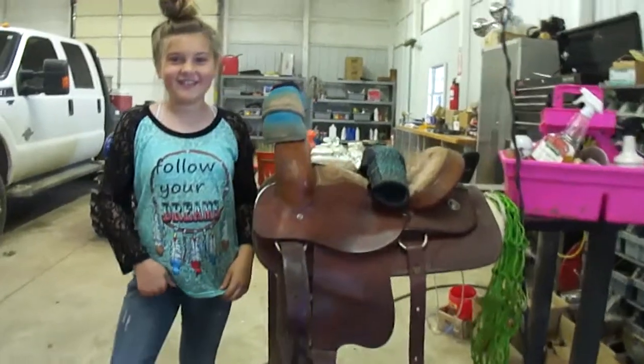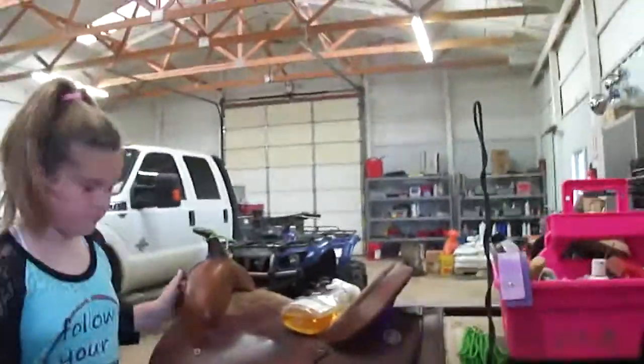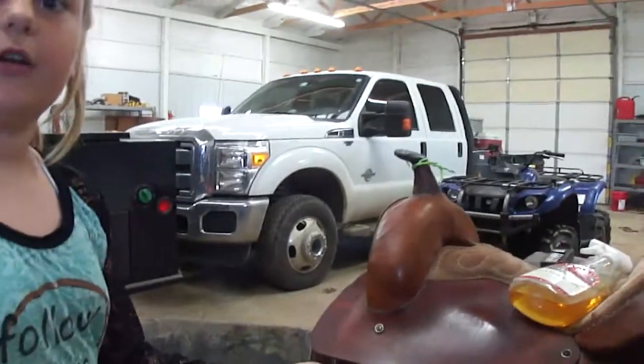Now Emma will be showing us some other things. So now, Emma, we need to have some tips for storing our saddles. So how do we need to put the girth strap? Starting. Yeah.